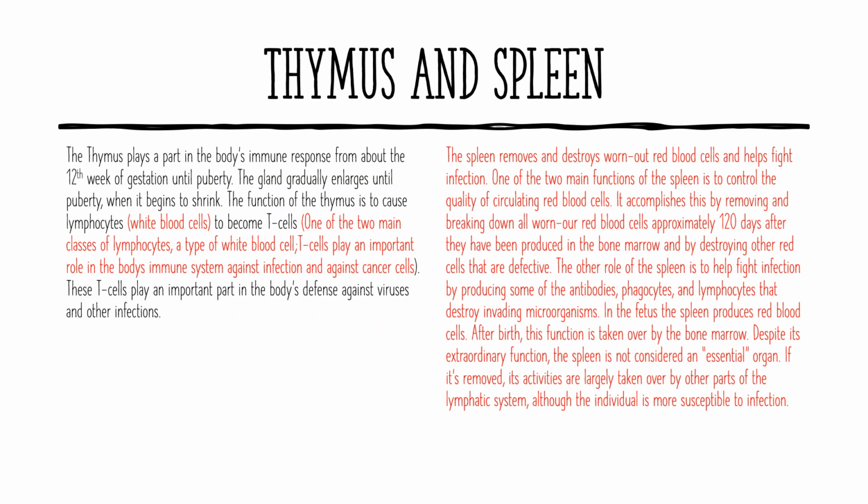The thymus and spleen. So the thymus plays a part in the body's immune response from about the 12th week of gestation until puberty. The gland gradually enlarges until puberty, when it begins to shrink. The function of the thymus is to cause lymphocytes, white blood cells, to become T cells, one of the two main classes of lymphocytes, a type of white blood cell. T cells play an important role in the body's immune system against infection and against cancer cells. These T cells play an important part in the body's defense against viruses and other infections.